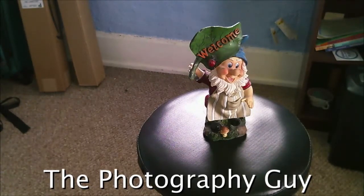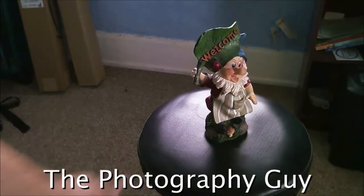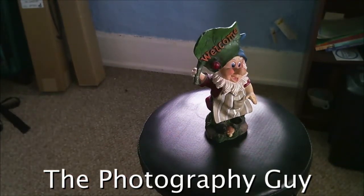So if I wanted to use that light on the left of him as a key light, you can turn your subject more into the light. When I turned him more into the light, you see that the light now is casting more on his face, on the front of him, because I turned him to my key light.